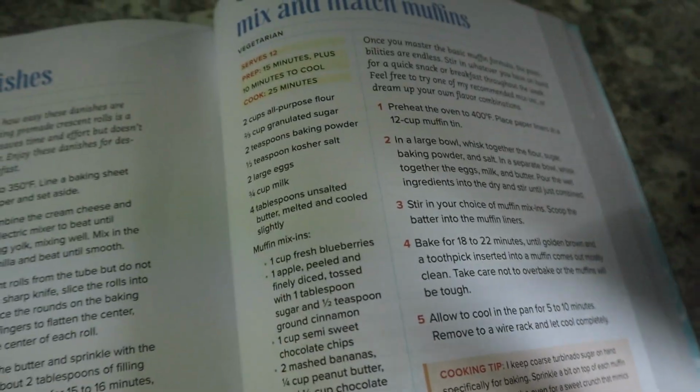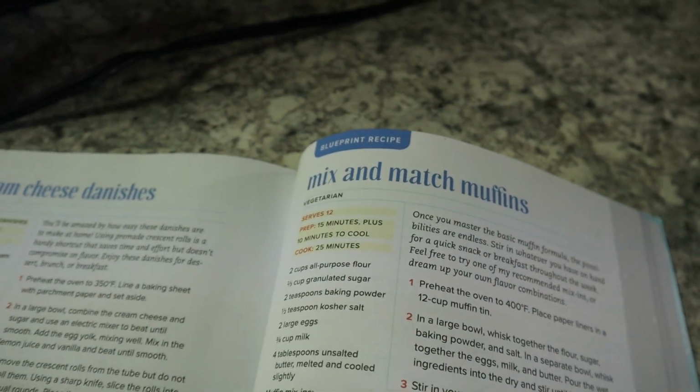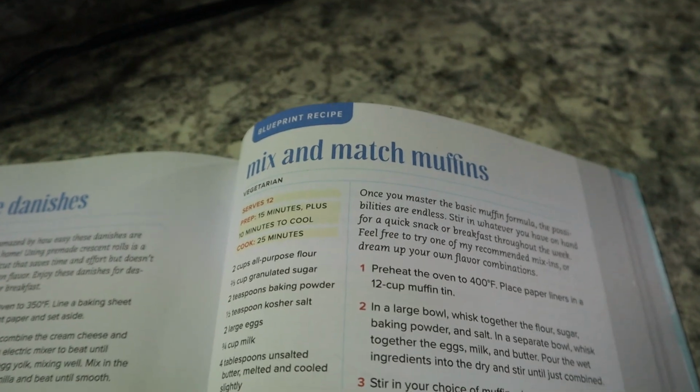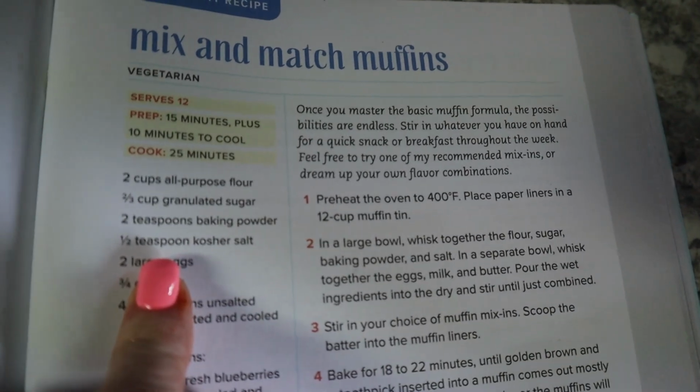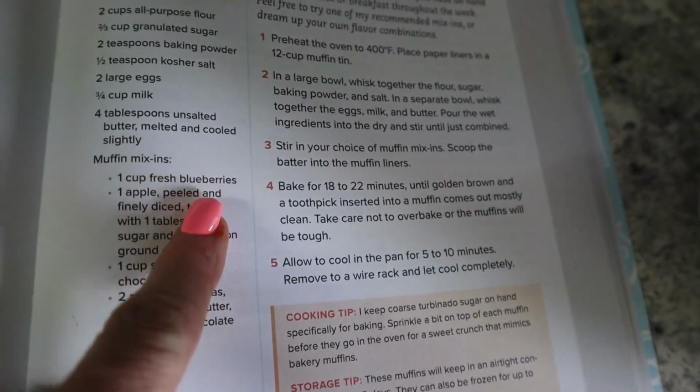While that was cooking, I was also making muffins out of Jen Chapin's cookbook. The mix and match muffins. I had all these ingredients on hand. So I wanted to use up raspberries.